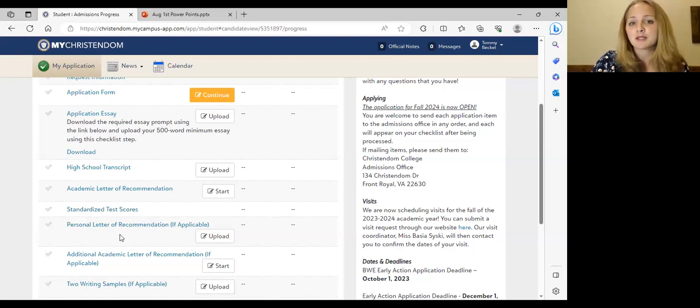Maybe you helped with a mission trip, and the leader of the mission trip wants to recommend you based on your character and your, I don't know, your work ethic and how you interact with others, right? So it can be totally helpful, but not required. Just the academic letter is required.